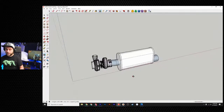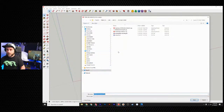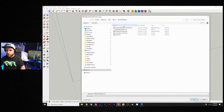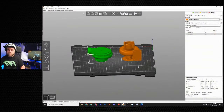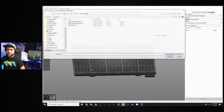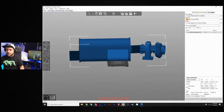So now what I would do is I just highlight this thing and I go File, Export STL, and let's see, where are we? Live 12. Okay. Let's just save that as an STL, and then let's go into my slicer and delete this stuff. Let's see here, STL. I believe this is it. Look how big it is, right?